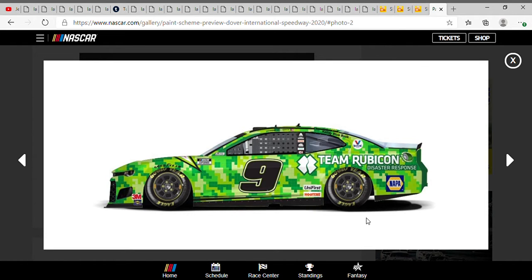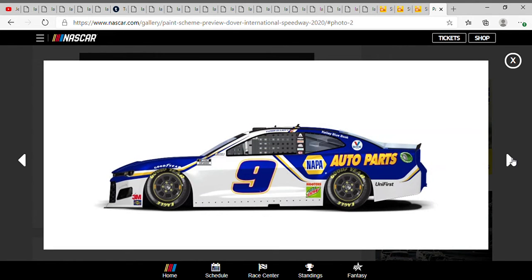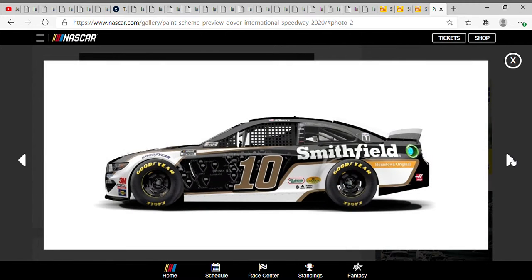And I think that's pretty much all I have to say, so yeah, I'm really digging this paint scheme. I like it, so yeah. And for Sunday, he'll be driving his typical Napa Auto Parts paint scheme, not surprised there.